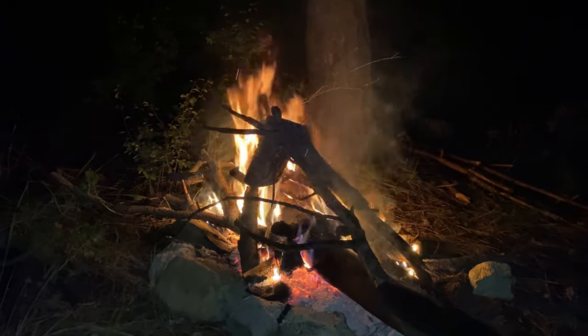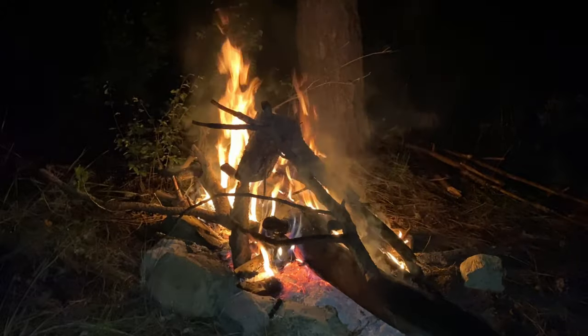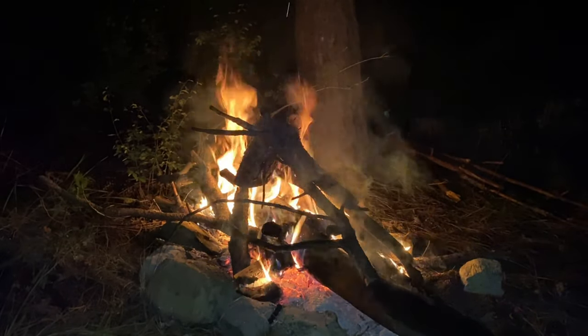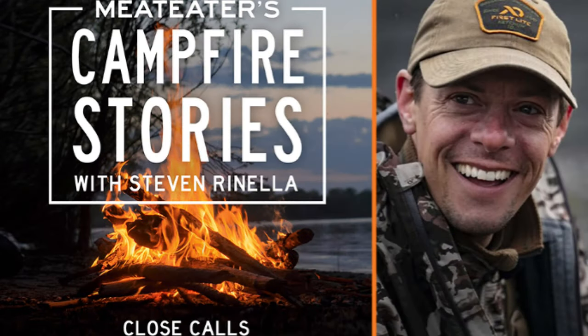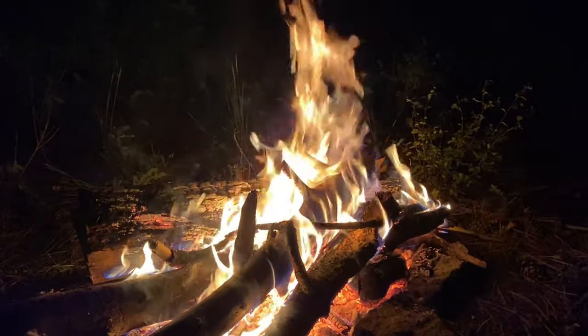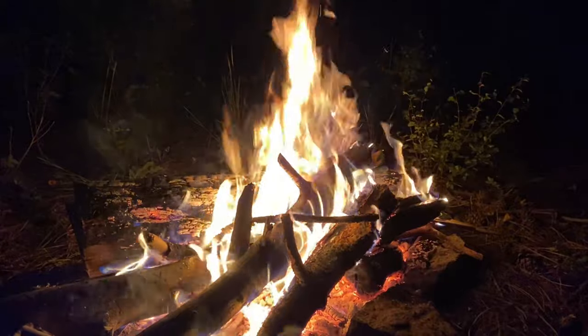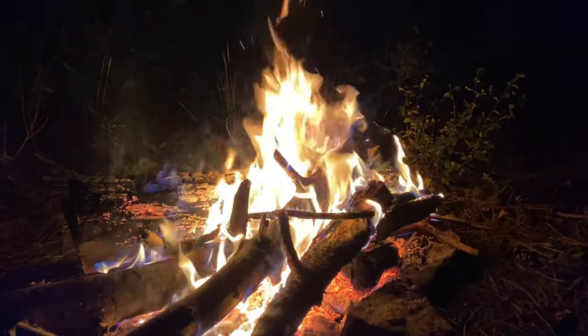Well, guys, I'm gonna head off to bed. It's about 10:45 at night. Pretty tired. I hung out here by the campfire and I listened to Steve Rinella's campfire stories. So that was actually pretty cool to hang out here on a solo camping trip, listen to some of those campfire stories next to the campfire, and just incredible evening, man.